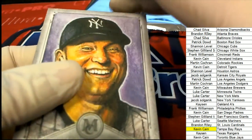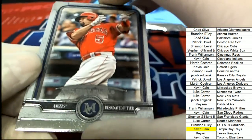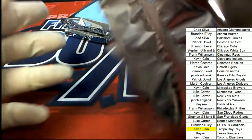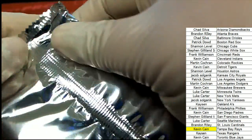Derek Jeter, Canvas Collection. And a Pujols. And Frank Thomas. Good luck, everyone, in Museum Baseball.